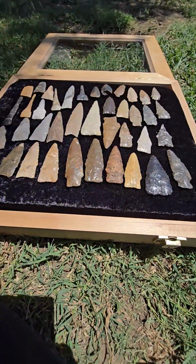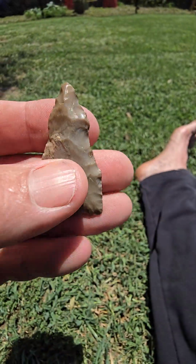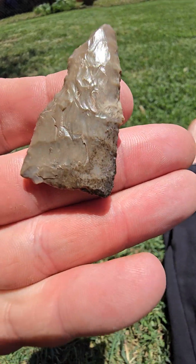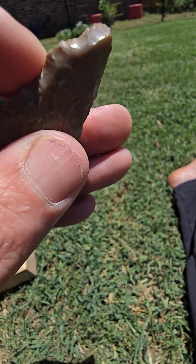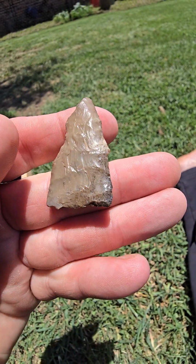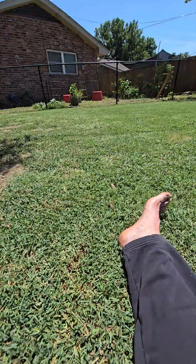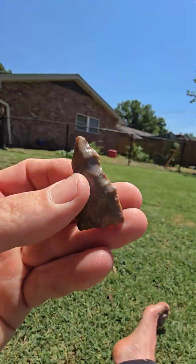Okay, here's some other Red River knives. This one almost appears to have a big old impact fracture that they just kind of said, screw it, I'll make a knife. That's going to be partially translucent.